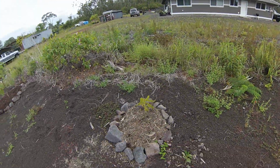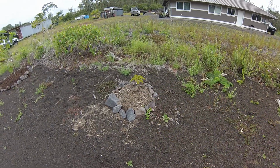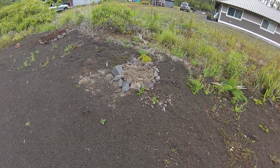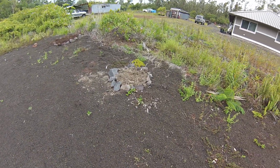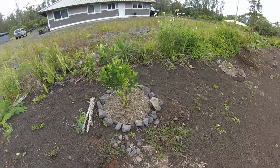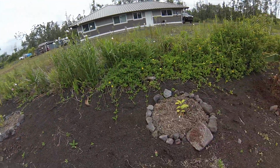This is really the only tree we put in the ground that's not doing well, and this is the curry. This is the Indian curry leaf. And I don't know if that's how it's supposed to look. I don't know if it's in shock. I don't know what's going on, but here's a calamondin lime, which is spectacularly delicious.